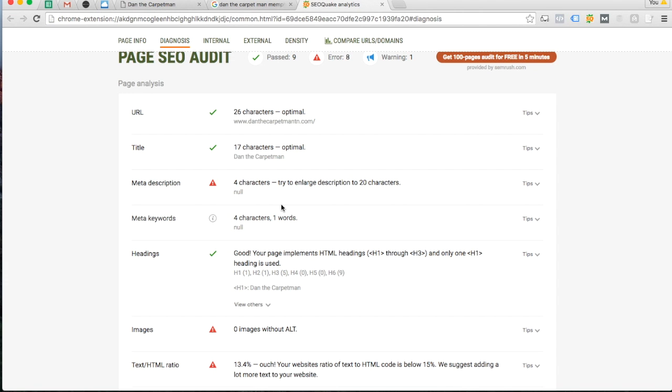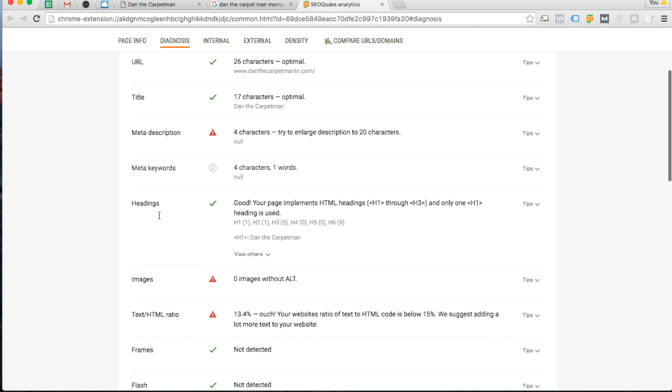So where a meta description is really useful is it allows you to put some very compelling text there to tell Google, this is what you should tell people about our website in that little snippet in the search engine results. It gives you the ability to stand out from the competitors there. So a really compelling meta description can be the difference between you getting a new customer and your competitor getting a new customer. You definitely want to fix your meta description.